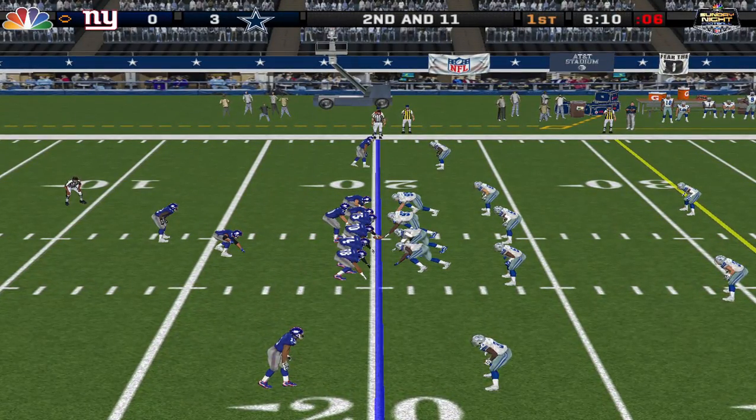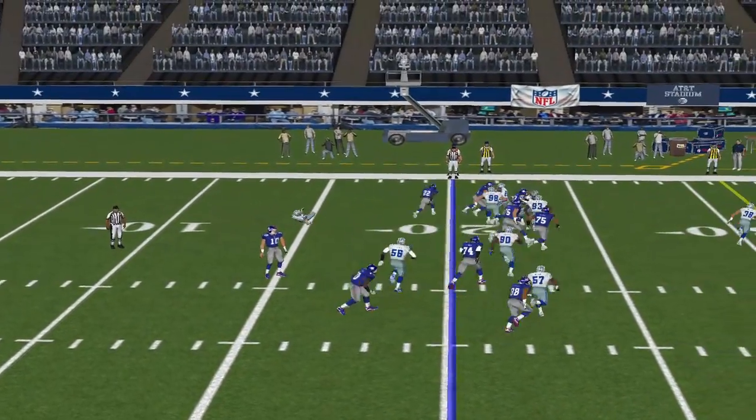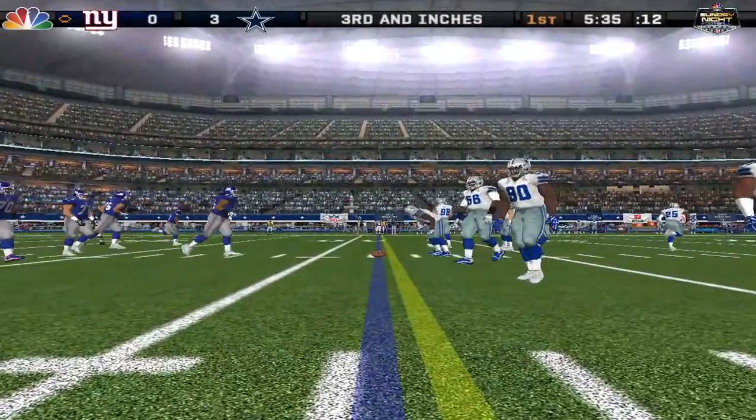Dallas lines up in a 4-3. Toss play to the left. Heath comes up to make the play at the 31-yard line. 3rd and short.